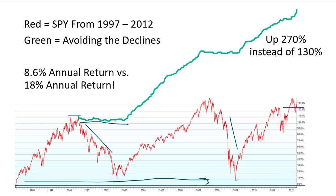and just remain steady, maybe down a little bit, maybe up a little bit, and then once stocks resume, you resume from a much higher point, right? You avoid the crash, and then once they start resuming, you resume as well. If you can do that, you're talking about an astronomical increase in your overall annualized return. It goes from 8.6% annualized return to 18%, and that's the buy and hold.